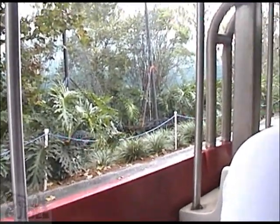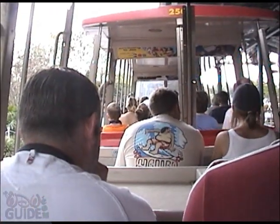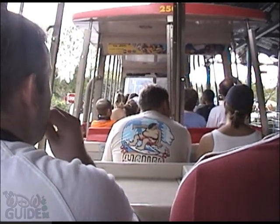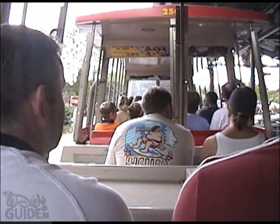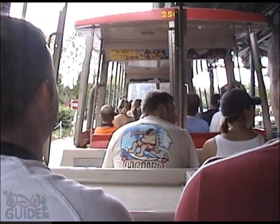You see, we do have a bit of water that is involved in our attraction. If you are sitting on my side of the shuttle, which is your right-hand side, right over here, be advised, you guys have a chance of getting just a little bit wet today. It's no big deal, just a little bit wet.